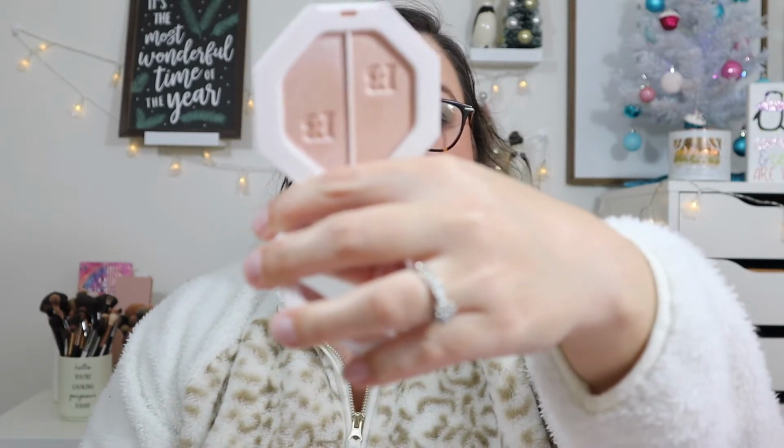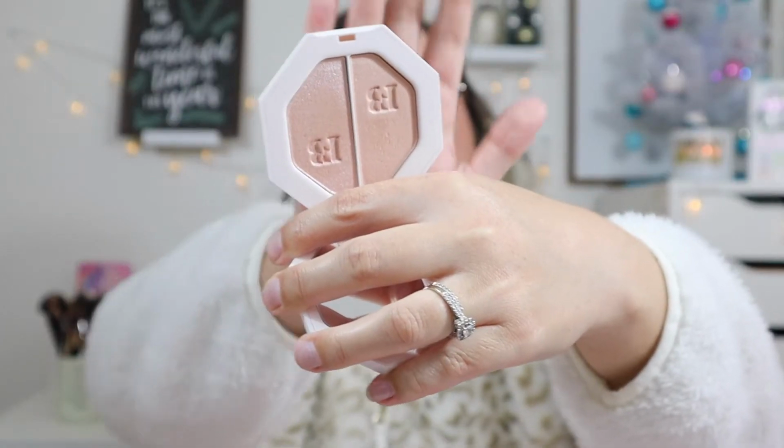This is specifically the Killawatt Freestyle Highlighter Duo in the shade Lightning Dust and Fire Crystal. I love this highlighter. I love it so much. I love that you get more of a subtle creamy side on one side, and then on the other side, it's a lot more metallic, a lot more shimmery, and more impactful. And I'm actually not wearing it. I don't know why I did that, but I love this shade, especially if you're around my complexion, my skin tone. I think that you would love it too. And I'm very happy with this one.